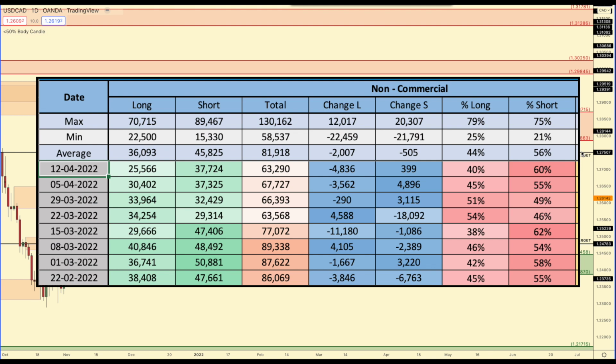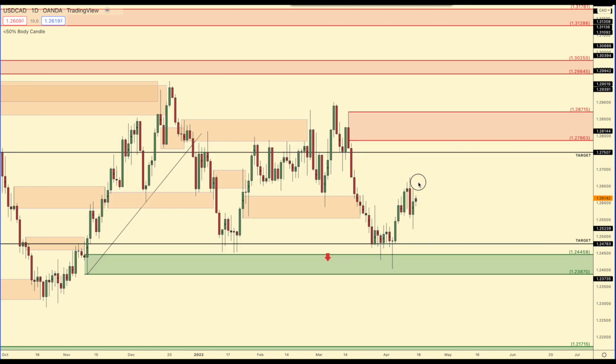USDCAD forecast. The past week, the institutions got rid of 4,800 long positions and they added 399 short positions. If you do want to get in long, I would target about 1.27. Short, I would target about 1.25 or 1.247, something like that.